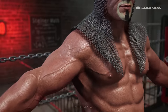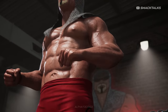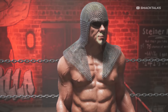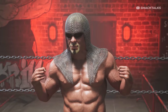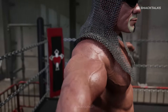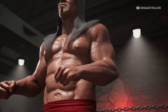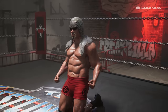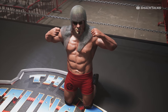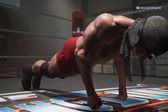Taking a closer look at the model, this version of Steiner is based on his time in WCW, with the developer noting that this is one of the leaner versions of Steiner, with later versions said to be even bigger. Now, aside from the visuals, one of the most impressive elements shown is the movement of Steiner's chainmail, as whilst it does look like it's placed a little bit too high, the fact that we see it moving realistically with the character without clipping through it is extremely impressive, especially when we see Steiner doing push-ups, as the movement here looks incredibly realistic.